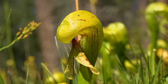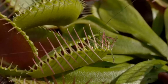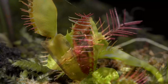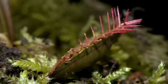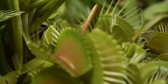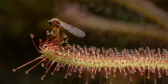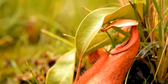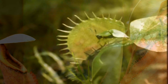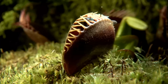There are about 5 main types of traps, but let us see 3 of the most common types. The first one is the pitfall trap. One of the most iconic trap designs is the pitfall trap. These plants grow modified leaves shaped like deep pitchers or tubes. The best example of this type of trap is the pitcher plant, where inside is a pool of digestive liquid. Let's see how it works.